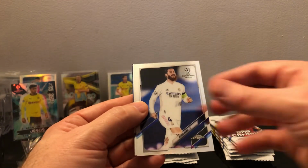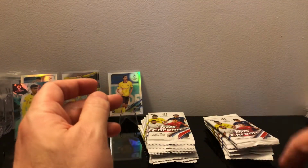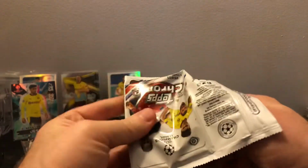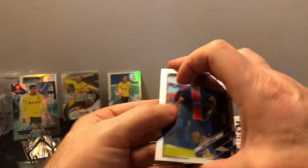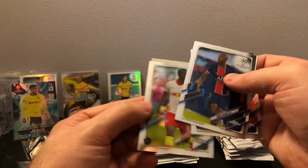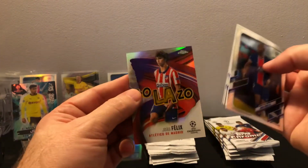Sergino Dest, there's another Ramos. And on the back, Trent Alexander-Arnold. We haven't seen him yet. Okay. I need to watch when I open these. I'm ruining the surprise on the back card, which is the hit card. I wish they'd put it in the third slot, but it is what it is. Got a Joao Felix, Galazzo, non-numbered.